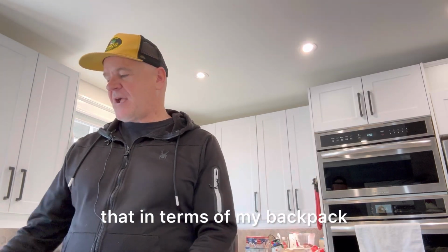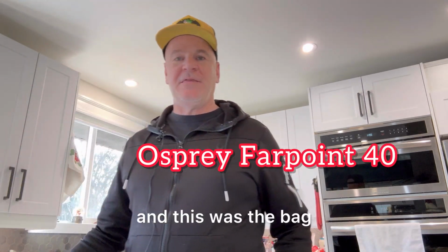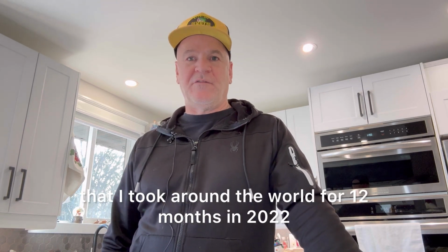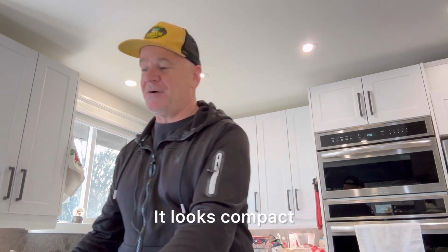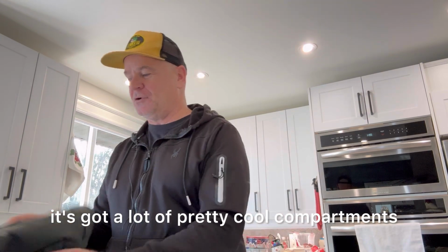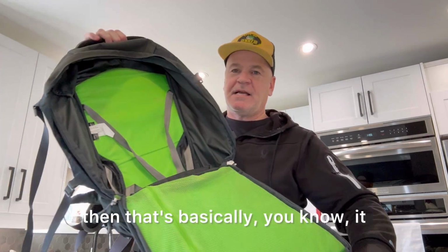In terms of my backpack, this is what I carry. I have the Osprey Farpoint 40, and this was the bag that I took around the world for 12 months in 2022, and it held up extremely well. It looks compact. It's going to get onto any plane. It's not really big, but it's got a lot of pretty cool compartments, like right in here, where I can put my laptops, personal items. And that's basically it.